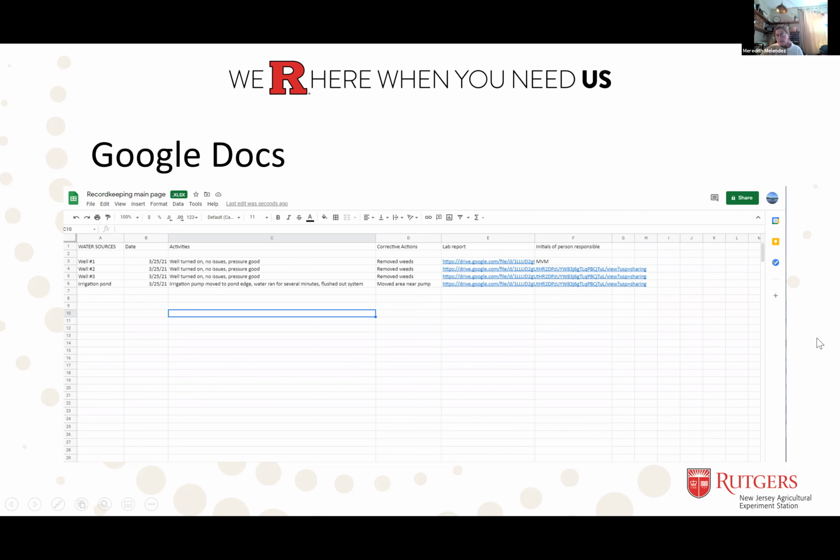So this is just one example of how you could use Excel to track basic activities that are happening at the farm. During an audit or an inspection, you could just pull this open on a tablet or the computer and then click on that link, as long as you had internet access. And then it would pull up the water testing report for the regulator to see.